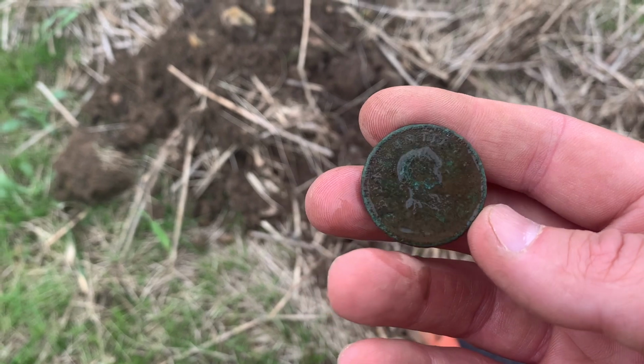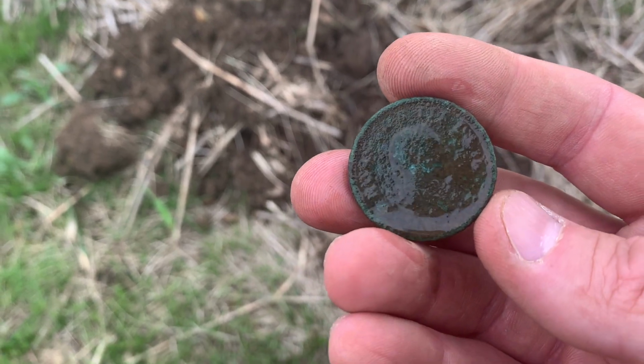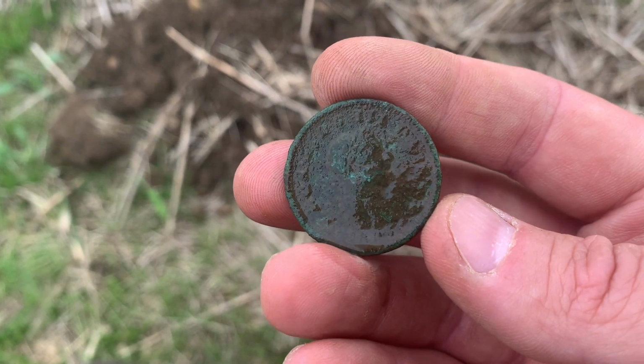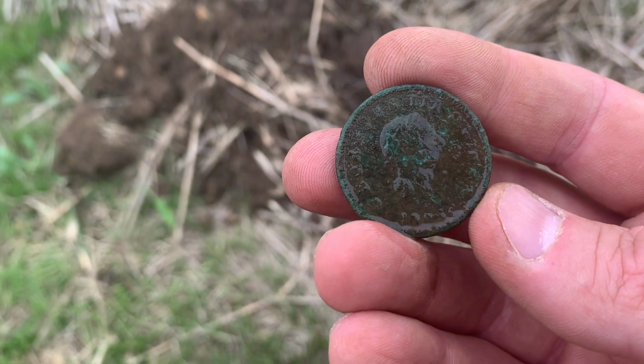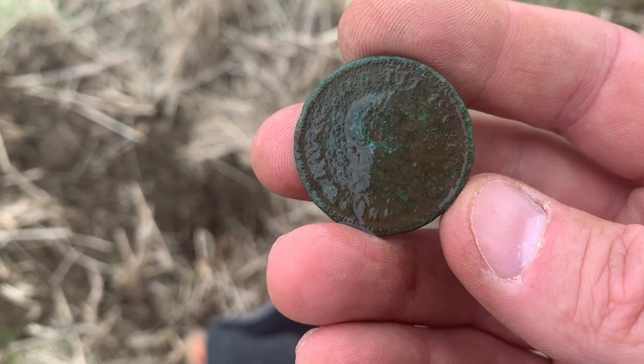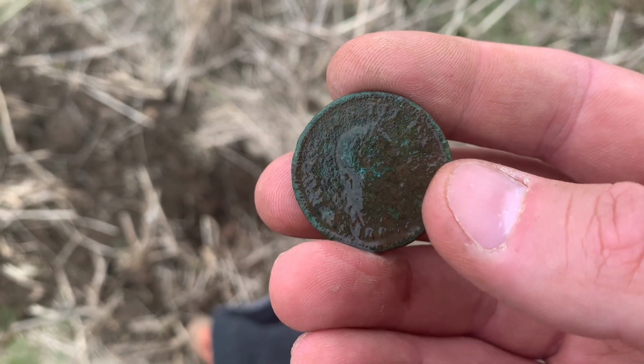I don't find many coins, as you know, and I know some people find lots of these. I don't care though, because I found a George III. That's lovely. I'm well happy with that. See if I can get him in the light for you. Just about see him poking through there, look.